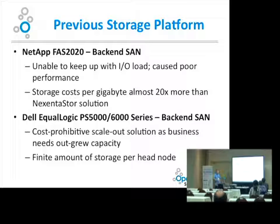We started with Dell EqualLogic PS5000s and 6000 series for the back-end SANs. That very quickly proved to be cost prohibitive from the fact that you can only put so many spindles behind each head node. So we found that our real estate and our racks was filling up pretty quickly.